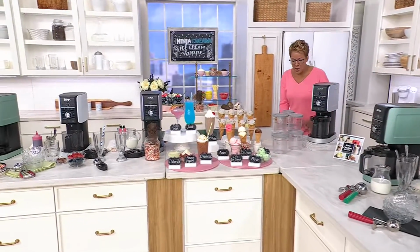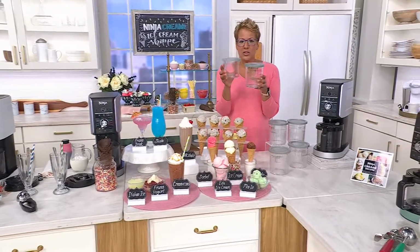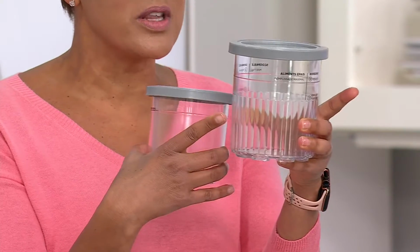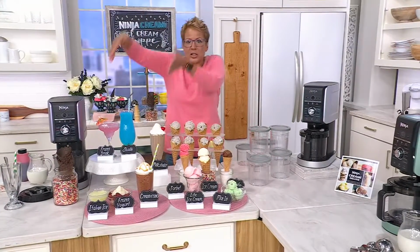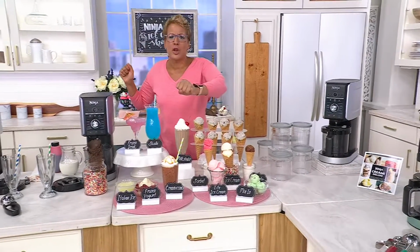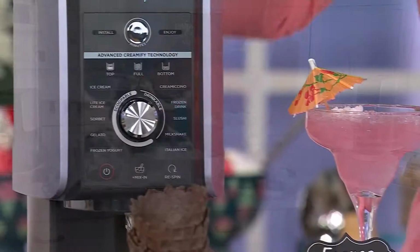But just as I'm heading over to Kenzie Swanhart, I wanna show you differences. Right off the top, this Ninja CREAMi gives you more. So these are what the containers used to be. That's 2 cups. Now each one of the containers is 3 cups. Oh, and by the way, at QVC, you get 2 additional. And then not only more, but more functions. 5 additional functions. So if you're that creamicino person, we got you covered. If you're like that slushy, yes, I want that umbrella in my drink and I want to make them for the party person, we got you covered.